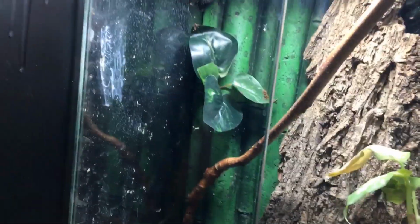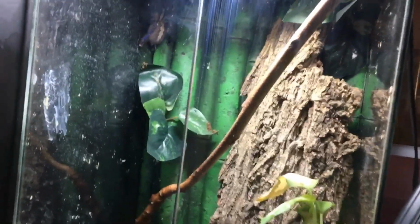That's a Tinkman's Herp light. And yeah, I want to get more plants and stuff. Make it look a lot nicer, so yeah.